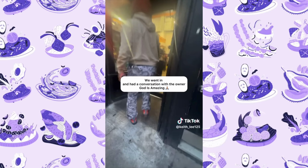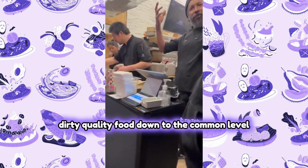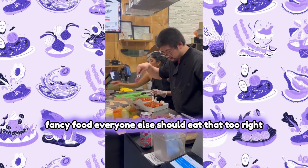Chicken and waffles. The beef. Yeah, and the mac and cheese. The mac and cheese. Crazy. Good stuff? Absolutely. See, we're bringing fine dining quality food down to the common level, so that everyone can have it. Not only the rich people should have the good fancy food. Everyone else should eat that too, right? We want to leave a $3,000 tip. Oh, what? A $3,000 tip.